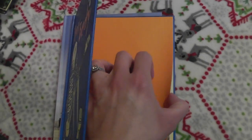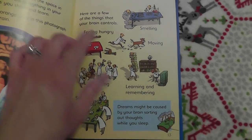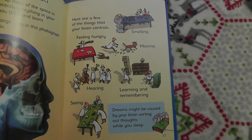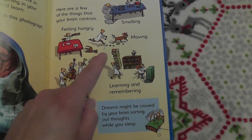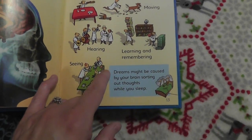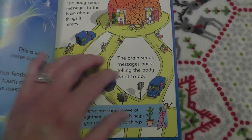Okay, Your Body is another one where I think the little illustrations are so cute, and they're very cute how they explain everything. Like, here are a few things that your brain controls. And then they have the little guys feeling hungry, and the dog's running off grabbing the food, smelling, and they're just cute, and they're funny. And for $4.99, this book is just awesome.